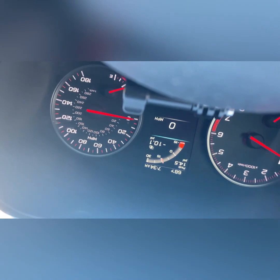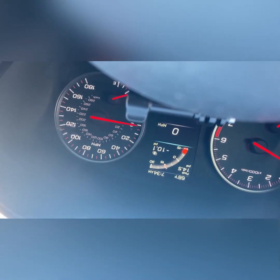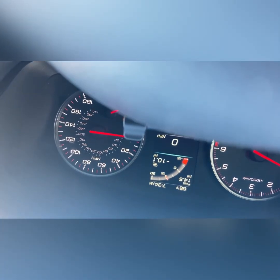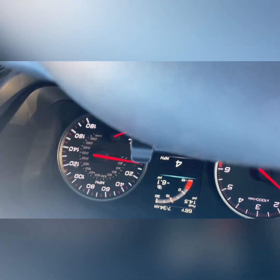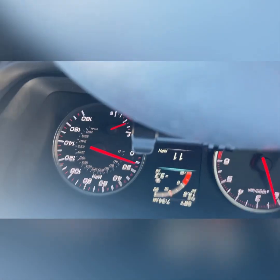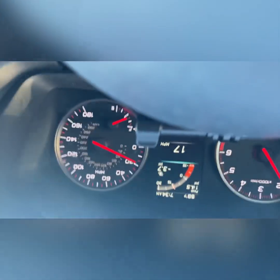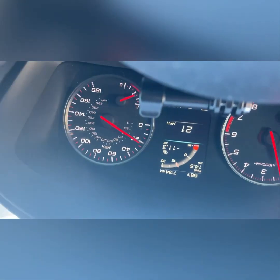You hear more turbo noises. If I were to put it on a percentage rating, I would say it's like 30 to 40% louder than the ETS intake. So the ETS intake sounded awesome. They make a very good product. This one is a little bit louder and I feel a little bit of a power difference.